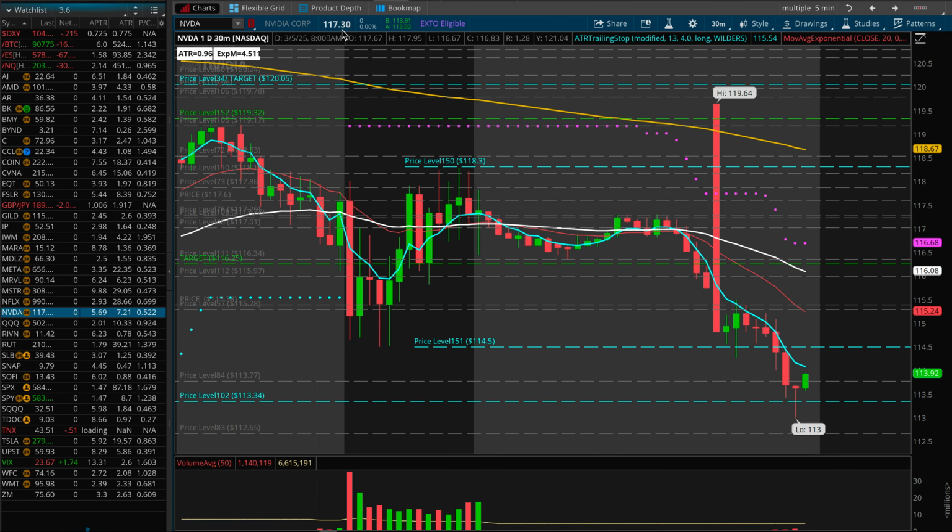Oh my. So NVDA closed at 117.30. This candle is interesting here. This is our 4 o'clock candle. The high of the candle, 119.64. The low of this candle is 114.80. That is interesting, right?